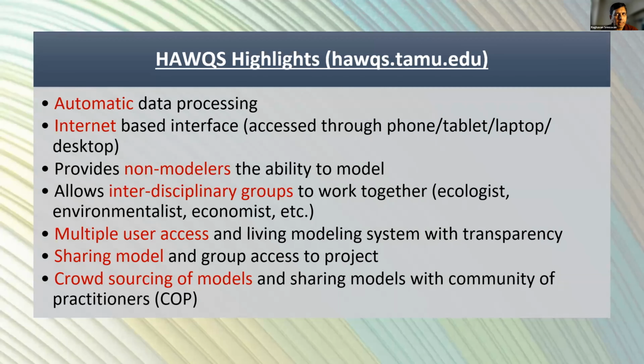So some of the major highlights of the HAWQS system is the data is automatically already processed, and it uses web-based, cloud-based technology, and you can access this from any smart devices, for example. And it's very lightweight. You don't need to have any heavy internet access or anything like that, actually. And like I said, it's intended not only for the modelers, but also for the non-modelers, with the ability to model watersheds of any size, from local all the way to the national scale.